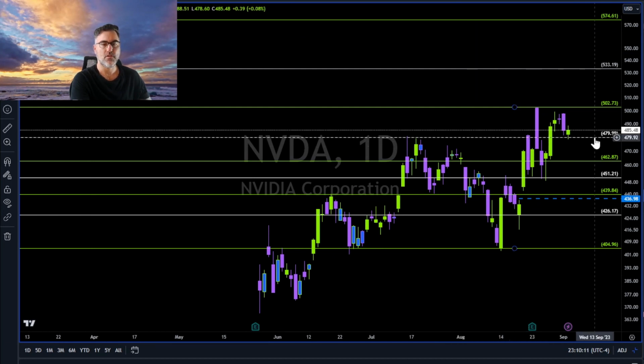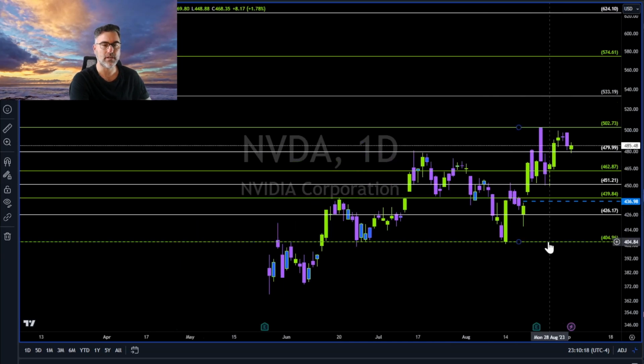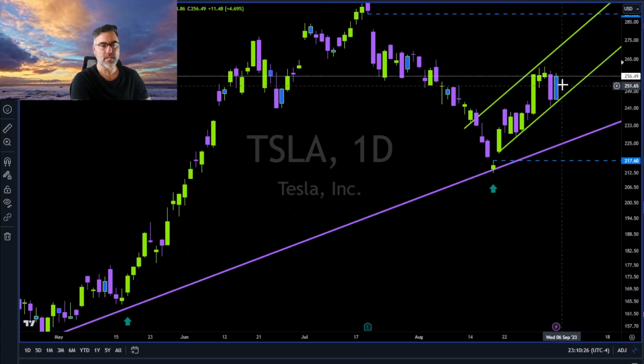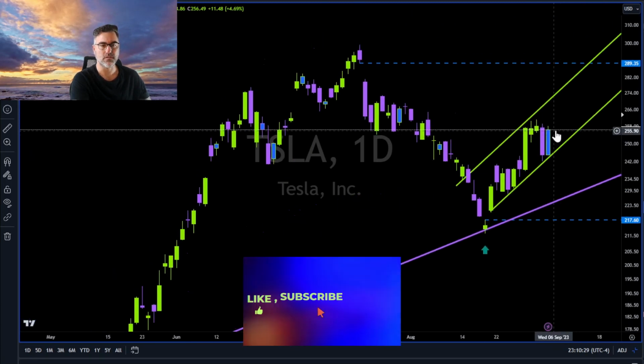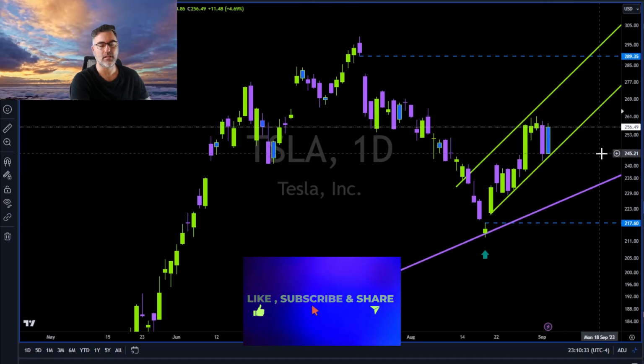Nvidia, 480, support. Below it, we have all the levels to the downside. If you're looking to go long on Nvidia, if you're not long yet, I would wait for a break above 403. Tesla, inside day, almost gained back all Friday's red candle, bearish candle.